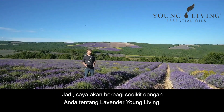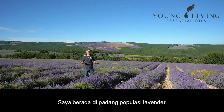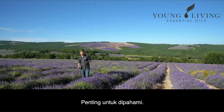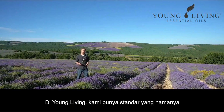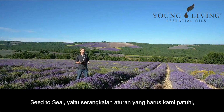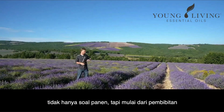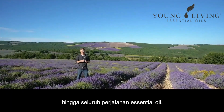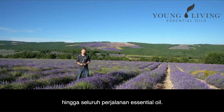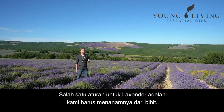So let me share with you a little bit about the Young Living lavender. I'm standing here in a population true lavender field. Important to understand: at Young Living, we have a standard called Seed to Seal, which gives us rules we have to follow, not only for the cultivation, but starting from the seed throughout the whole journey of the essential oil. One of the rules for lavender is we have to grow them from seeds.